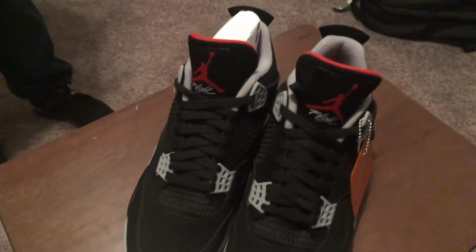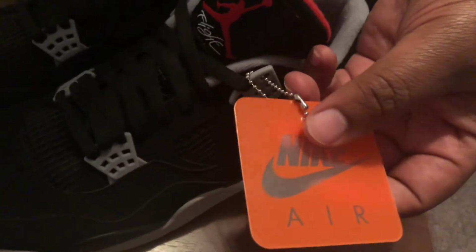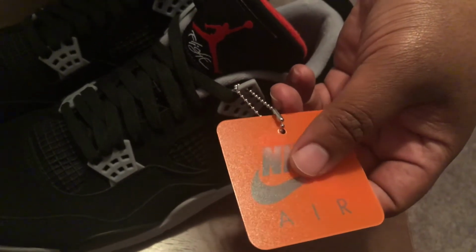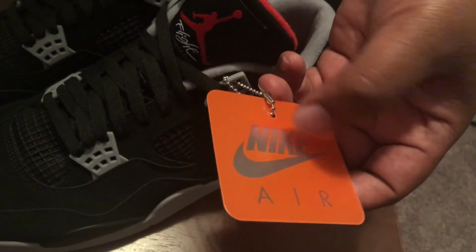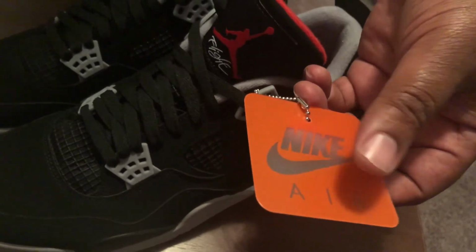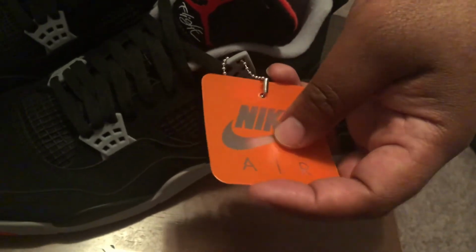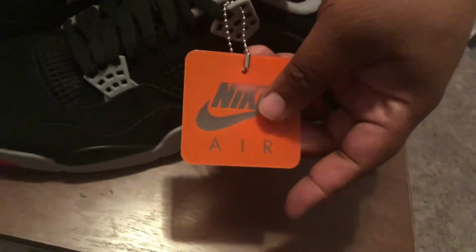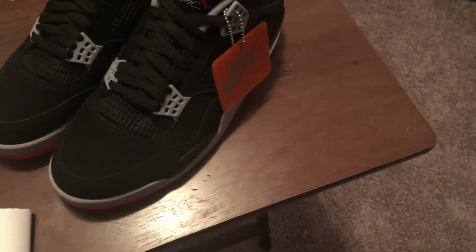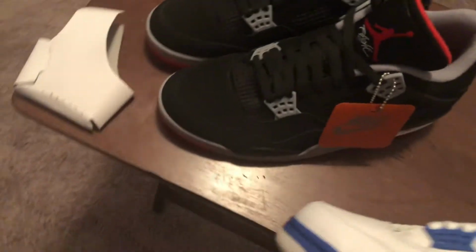The new hang tag though, this was a plastic Jumpman. Well, it was a plastic Jumpman on the fours in 2012, but I wonder why they didn't do the same ones. Maybe these came out in 1988. Maybe those were the ones that came out in '88. But they usually have the rounder, square rounder, like they did with the threes. But maybe this is just what came out with the fours back then. Like we got right here.